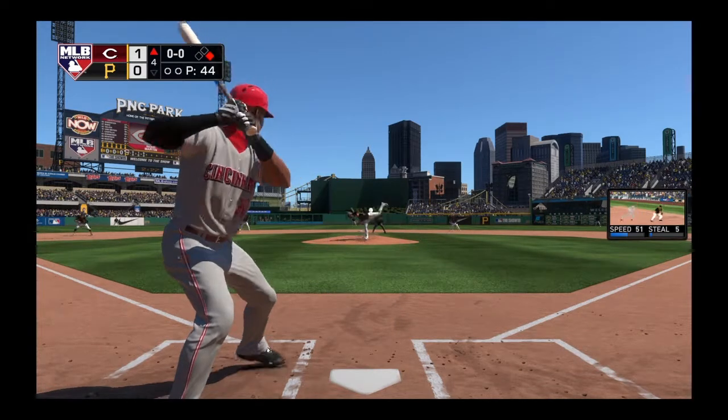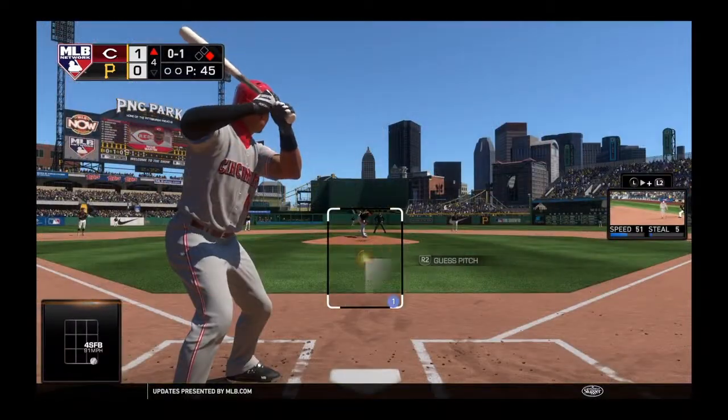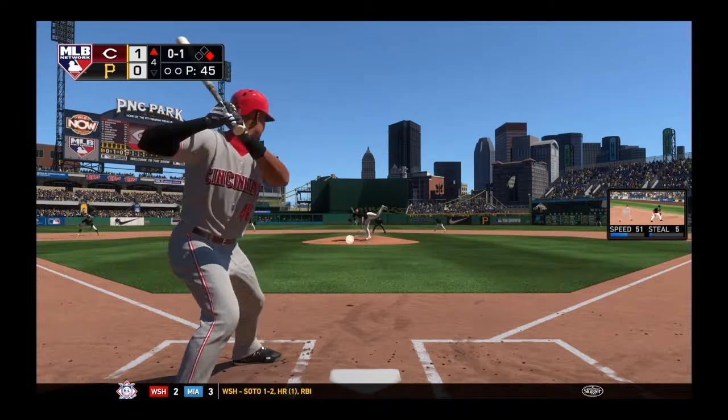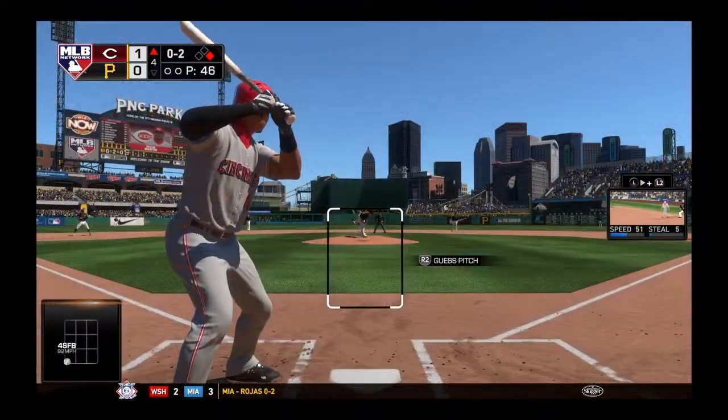From the stretch, here's the pitch. At the knees, strike one. Renfroe on at first, nobody out. And this catches the inside corner. Good spot there. It's 0-2.